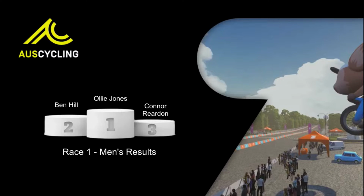So Ollie stamping his mark early on the men's field and putting the marker on him, Kate. Yeah, now that's interesting. And we've been doing a lot in Zwift community with the Aussies in the APAC, the Aussies and the Kiwis, and we've had some really interesting racing and results. And so this is not too surprising, I've got to say. But Ben Hill, massive second half because he was losing a little bit of time to his brother in that first half. But it has been very impressive to see what he did there. But Ollie Jones, that was just sensational. I mean, that was incredibly impressive.